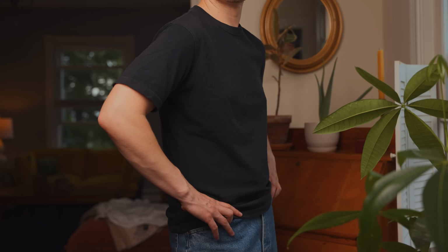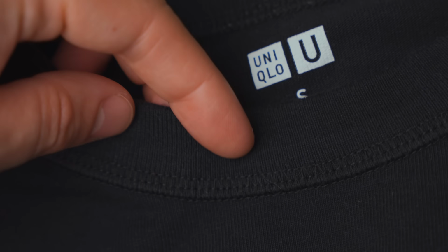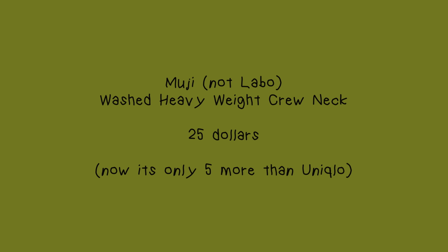Uniqlo just has to absolutely be ripping these shirts out like nobody's business because everybody's recommending them. Because for $15, they're very, very good. You get a bound neck collar so it doesn't wiggle a lot. You could end the video here. The price to quality ratio there, insane. This is the black one that you're seeing. I wear it all the time. It's great.